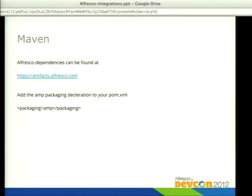All of the Alfresco dependencies for community or enterprise can be found at artifacts.alfresco.com. So if you're an enterprise developer, or you're developing against enterprise, you can get them there. I'm trying to remember how far back we go. At least I know you have 3.4 in there, and you also have all the artifacts for 4.0 available in there as well.